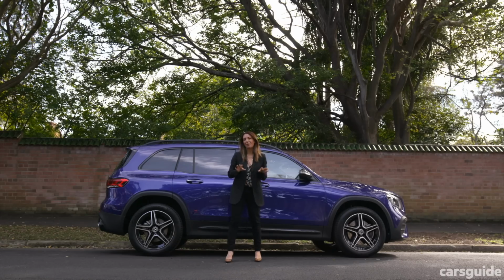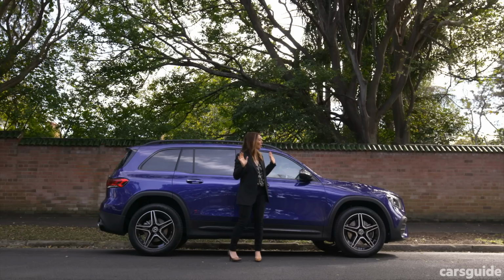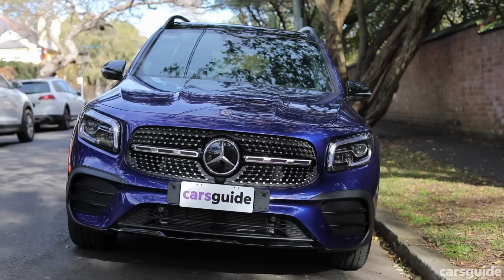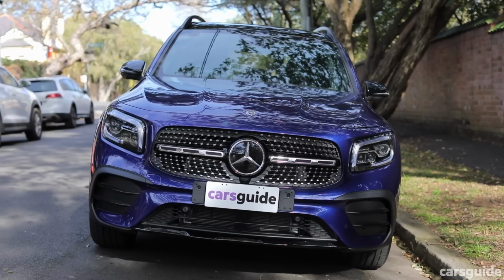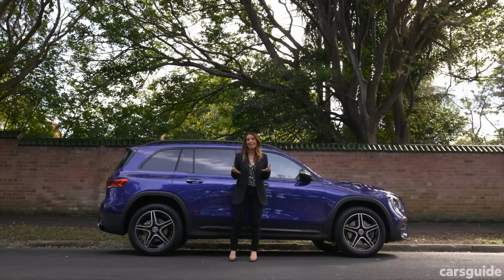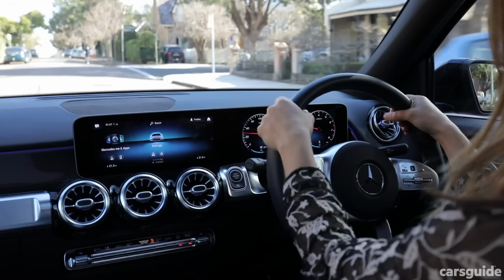It feels like you're paying for all this space with quite a boxy exterior. It's the one thing I don't love about this car. All of these square angles make it feel a bit dated. But you can't argue with the interior space that a shape like this gives you. And to be honest, you forget all about the boxy outside once you're sitting inside.